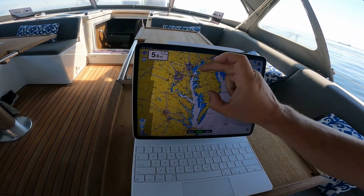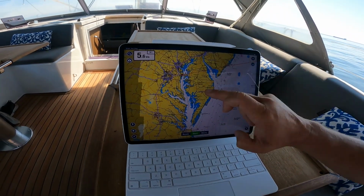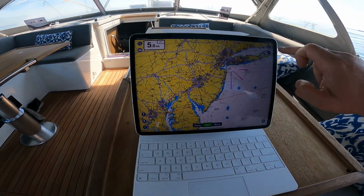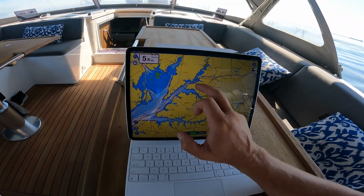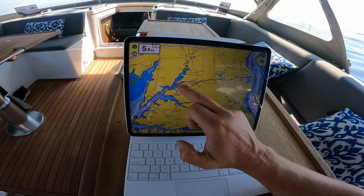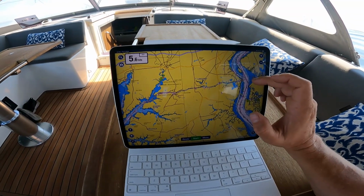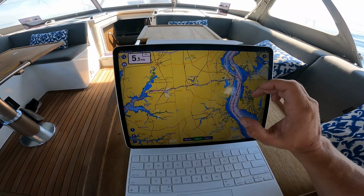So it saves us going all the way back down here and then all the way up. We can go up, across, down, and then over to past New York and over to Long Island. So we're going to probably head to the beginning of the C&D Canal. We'll anchor somewhere around here tonight. Then tomorrow we'll go through the canal under a lot of bridges, which is quite scary for us with our mast. And then we'll probably anchor somewhere around here, not sure yet.